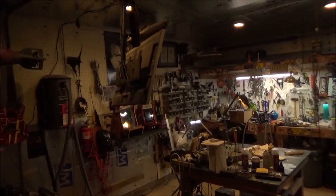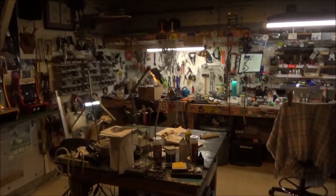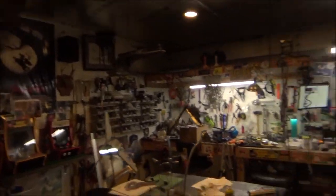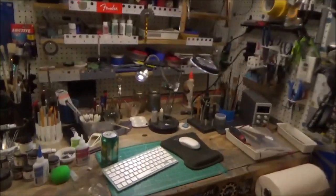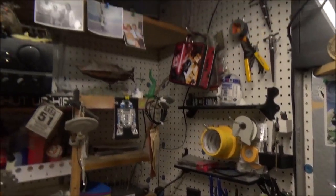I'm trying to get the exposure so you can see everything, but it's really kind of tough because I have bright lights in some spots and there's some dark spots in the place. So yeah, here's my workbench. There's a lot of stuff around.